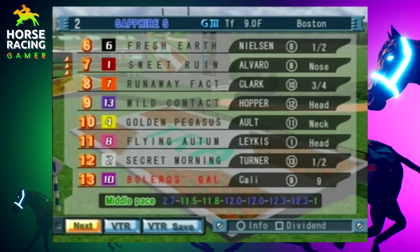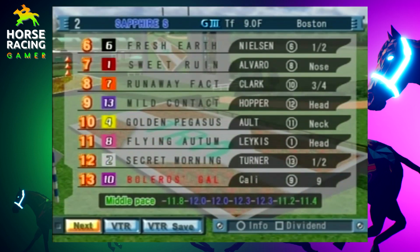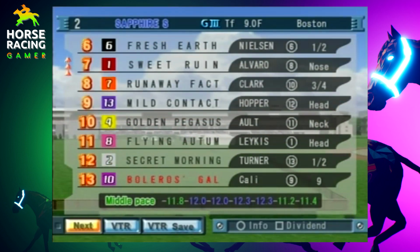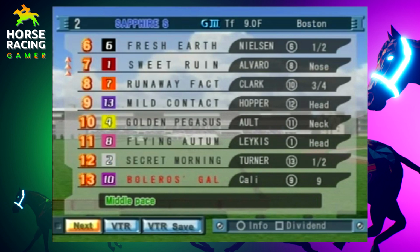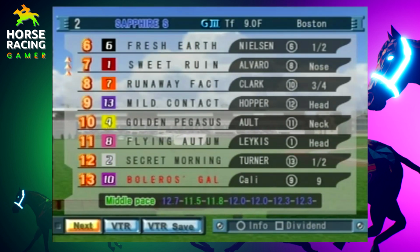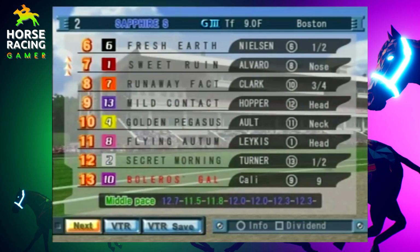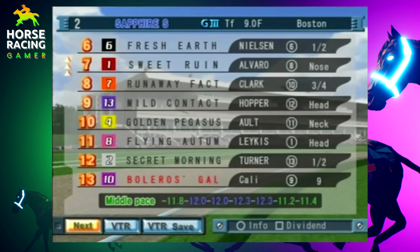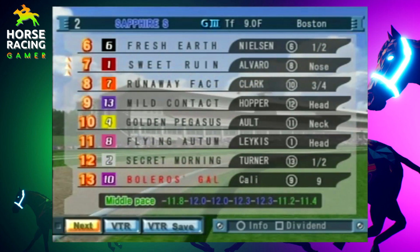Flying Autumn was in that race. How fitting. Flying Autumn is really like a jinx in this game. Is she not? Oh my goodness. Every race she pops up in, I don't even end up hitting my goal with my horses. What is that about? Except for that Red Wings race. She took care of her business. But she really is a jinx. She is like a curse. What did we do to Flying Autumn?